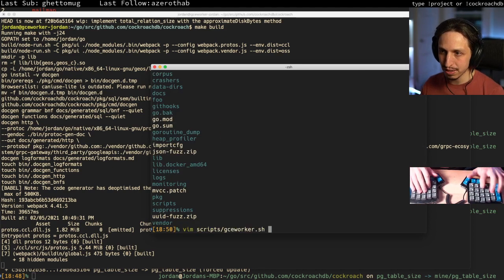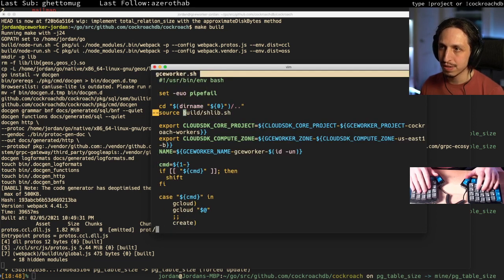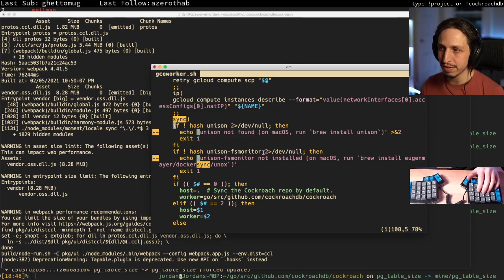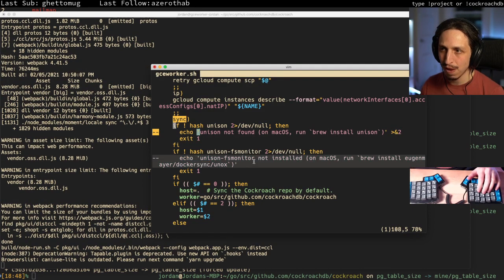Let's see. So how does this even work anyway? Sync. Yeah, so there's some Unison thing. There's some kind of Unison FS monitor.